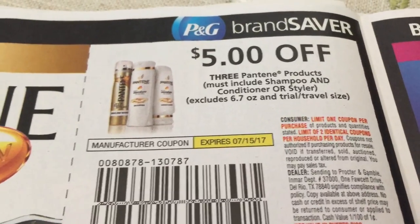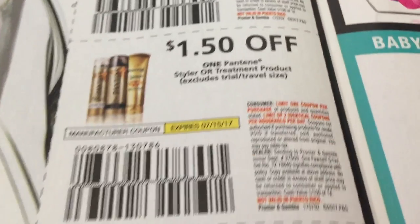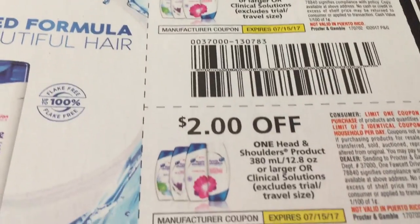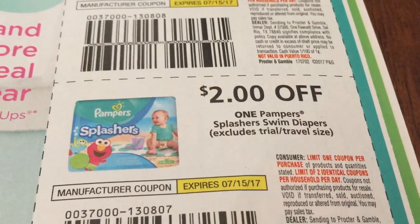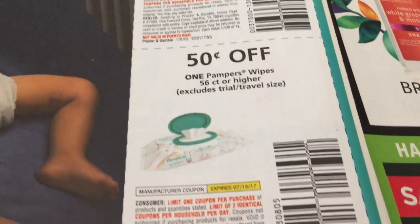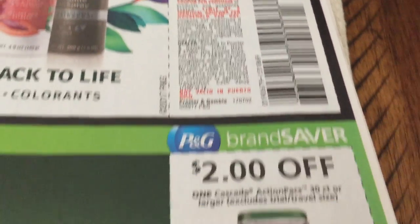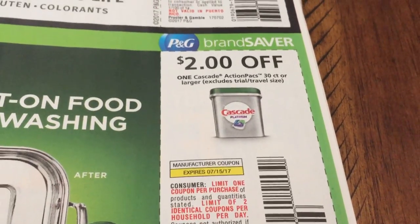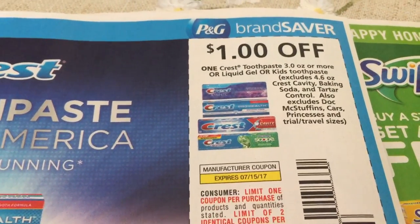So Pantene is a limit of 2 as well. And the Head and Shoulders, a limit of 2. We've got more diaper coupons here, limit of 2. Dove's, limit of 2. We have a Herbal Essences, 4 off of 2, limit of 2. Limit of 2 on the Cascade. Okay, we have the Crest. The Crest is a limit of 2.